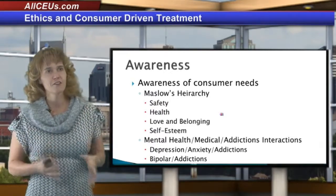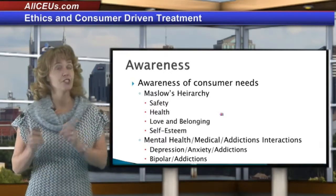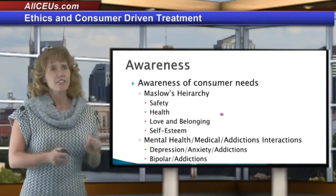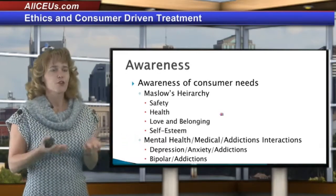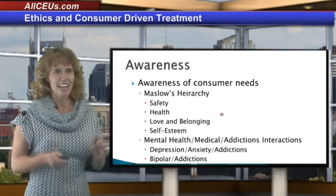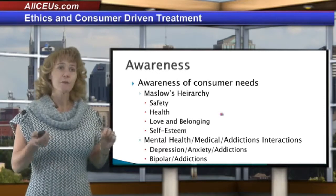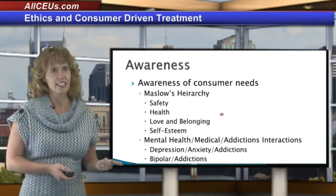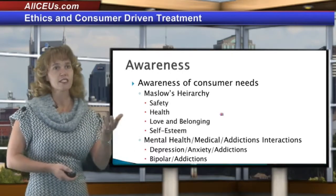They're an individual with individual needs, individual preferences, individual strengths. And therein is the key or the crux of this presentation. Ethical treatment is that treatment that looks at the person as an individual person with unique strengths, needs, attitudes, preferences, and goals.